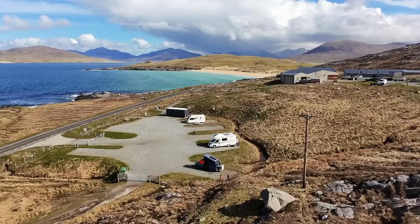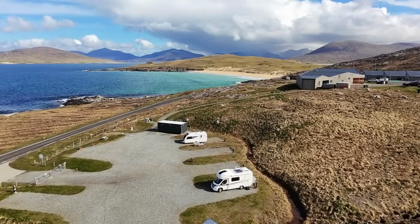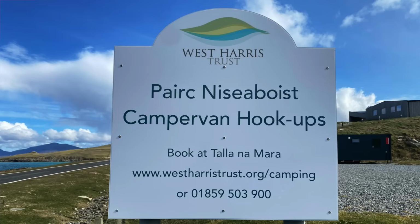What a beautiful day we've woken up to. We stayed the night at Park Nearbost campsite, which is run by the West Harris Trust. Yeah, and it's actually a proper campsite because the West Harris Trust run a lot of the Honesty Box parking spaces up and down the coast that are sort of impromptu, and there's no booking system involved in that, whereas this is a formal campsite that you have to book into, and it is really, really popular. We were really lucky a month ago to find one night that we could stay here because it's booked out throughout, and as predicted, it was jam-packed last night. Yep, there's 7 spaces and all 7 were full.